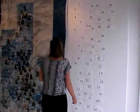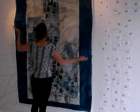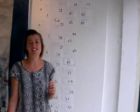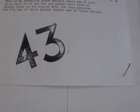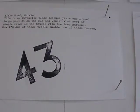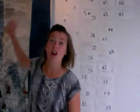So if we take, for instance, this one, number 43. Let's see what 43 has to say about her spot. It looks like it's somewhere south, perhaps near Brixton. So, 43. Oh, here it is. Effra Road, Brixton. This is my favourite place because years ago I used to go past it on the bus and wonder what sort of people lived in the houses with the long gardens. Now I'm one of those people inside one of those houses. There we go, so that's one, and there's all sorts of places all over Lambeth.